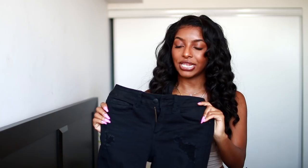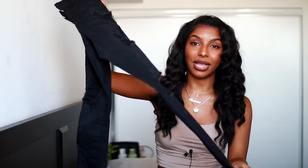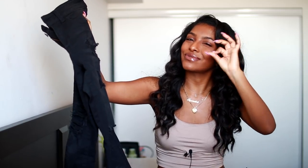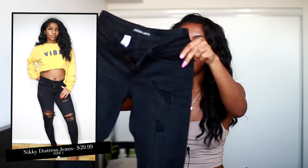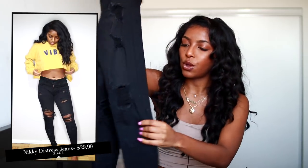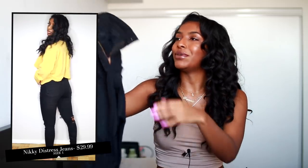So these jeans right here, I get a lot of compliments on. These are black. Yeah, they're black. They have a kind of hint of gray in them as well, but not really. So they just have a bunch of rips in them all throughout the legs, because I love rips so much. I don't know why.